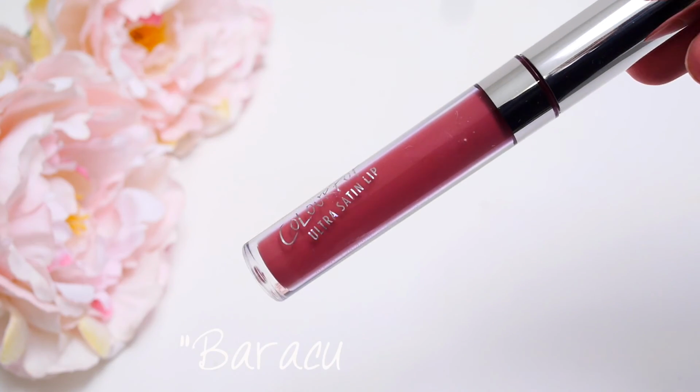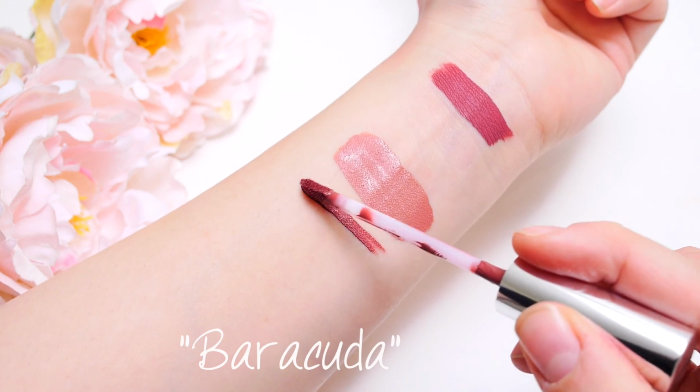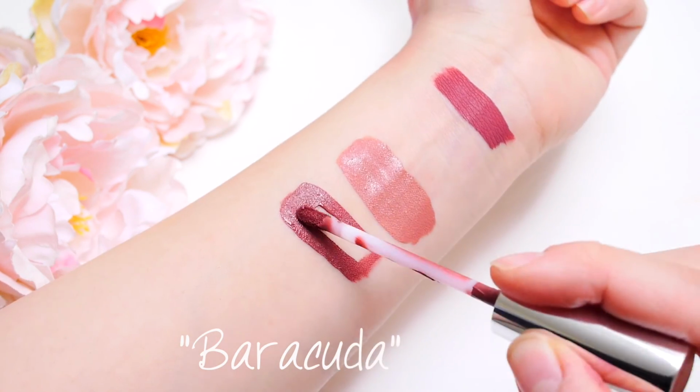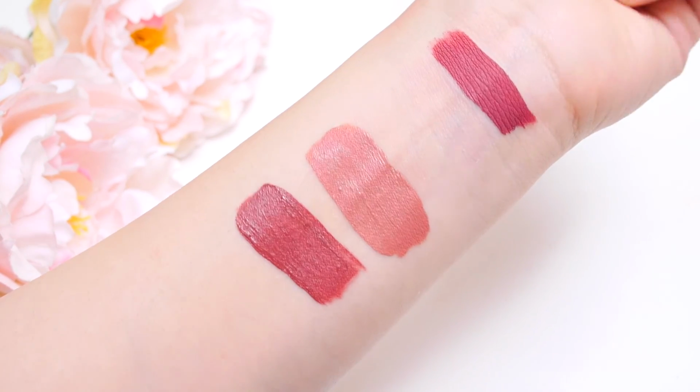It's described as a neutral kind of dusty pink. It's a color that you can wear pretty much every single day with nearly every type of makeup look that you're wearing. The next shade that I got is the shade Barracuda. This is more of that kind of deeper reddish brown that is always on trend in the fall and winter. It's not extremely dark, like it's a little bit lighter than Viper, but it's definitely more red toned.